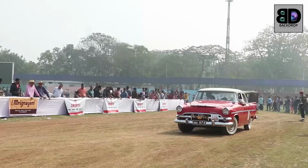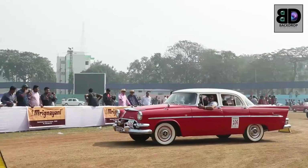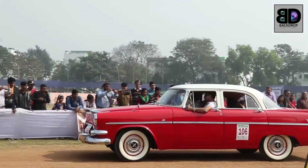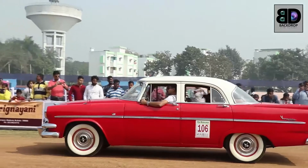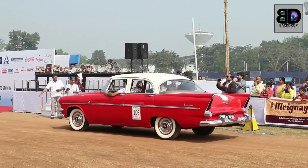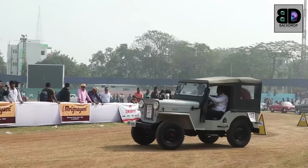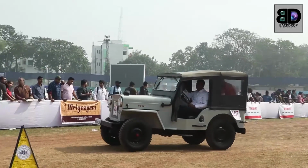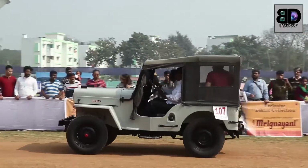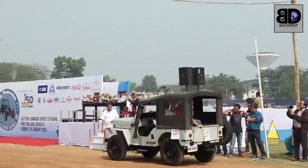What an immaculate machine that was. At that time, the Police Commissioner, which is again another flashy 1956 Dodge Kingsway, owned by Sanjay Ghosh, and is being driven by Shourab Ghosh. Followed entry number 107, which is a 1959 release Jeep, 4-cylinder, 1560cc car, owned by Shupratim Das.